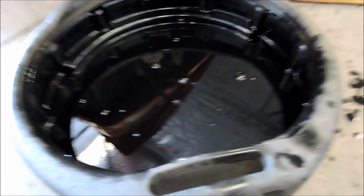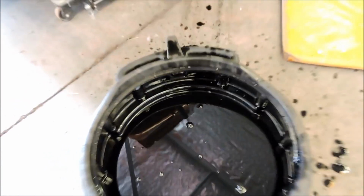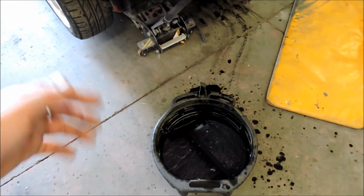Now I'm not one for wasting, so I'm going to pour this diesel straight into my gas tank. I've got the flap open and a funnel in there waiting. I'm all for recycling, and there is nothing wrong with running this diesel through my motor. I mean, it's just run in the crankcase, so I'm sure it's going to run through the combustion chamber as well.